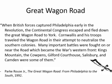Continuing some of the information that I read about this Great Wagon Road and why I had such keen interest in this. I had an interest in the American Revolution, and a lot of things happened along the roadways. Not only is that where people lived, it's where people traveled, it's where events happen. As armies are traveling, it's where they meet each other. It's where all the interesting stuff happens, is on the road. So I wanted to find the road that was described here by Parke Rouse in his book on the Great Wagon Road.